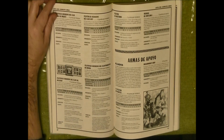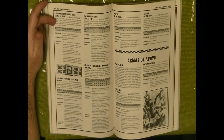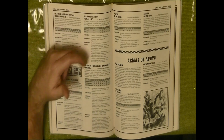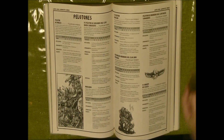So let's go. We have the Goth warriors here, or the Goth boys. Yeah, that's cool. You had one unit per type of clan, right? So this was quite curious here in the second edition.